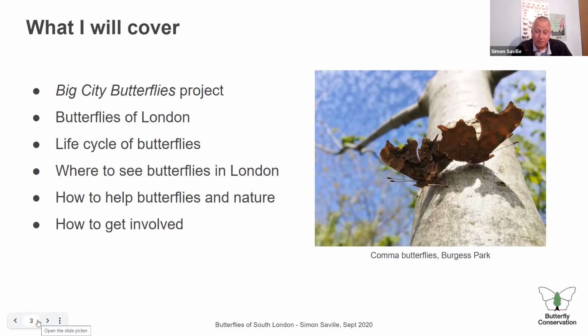And these two common butterflies I saw on a tree in Burgess Park earlier this year, a male and a female, and they're just sitting on the tree. So I managed to get an unusual photograph in this case.